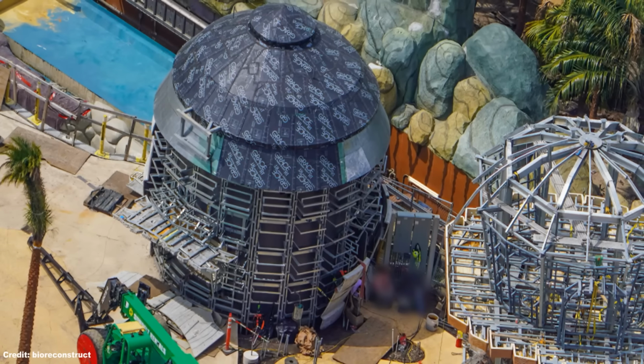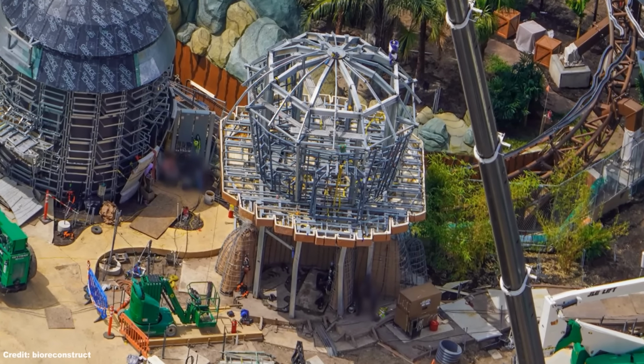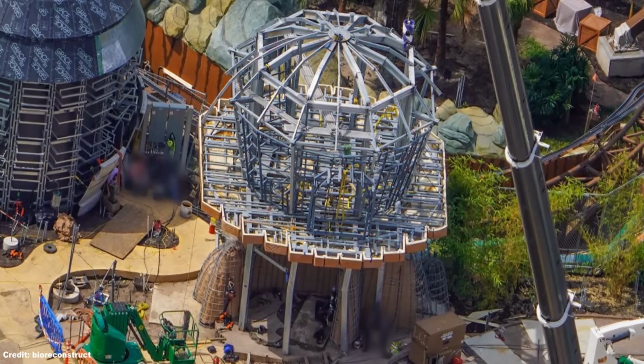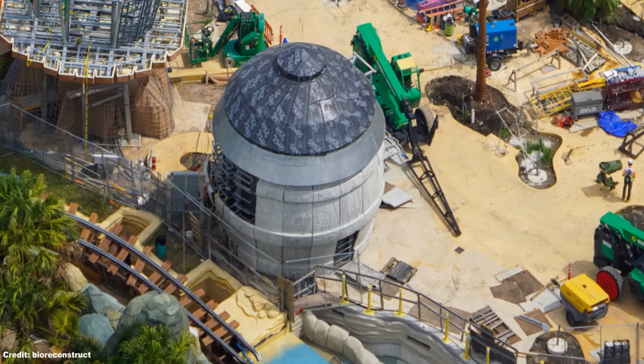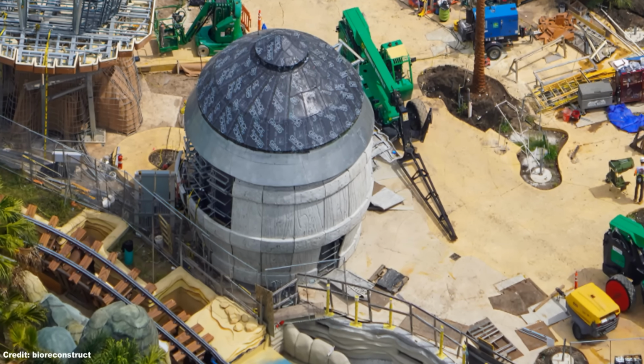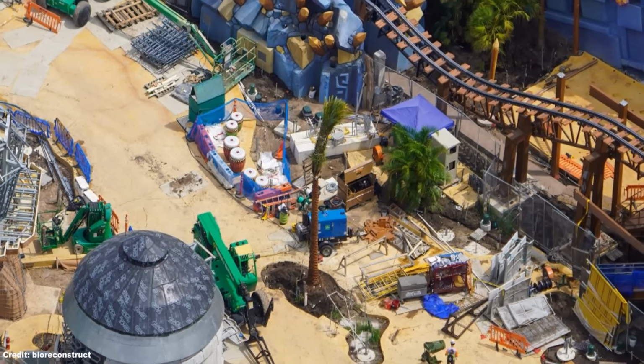They've added a bunch of metal frames along the outside. Next to the snack stand is Donkey Kong's treehouse. It's really coming along quite nicely. This will be the meet and greet area for this land. On the other side of the snack stand, they've already started covering the metal frames to make the outside look like a barrel. A tree was recently planted in the center of the walking path.